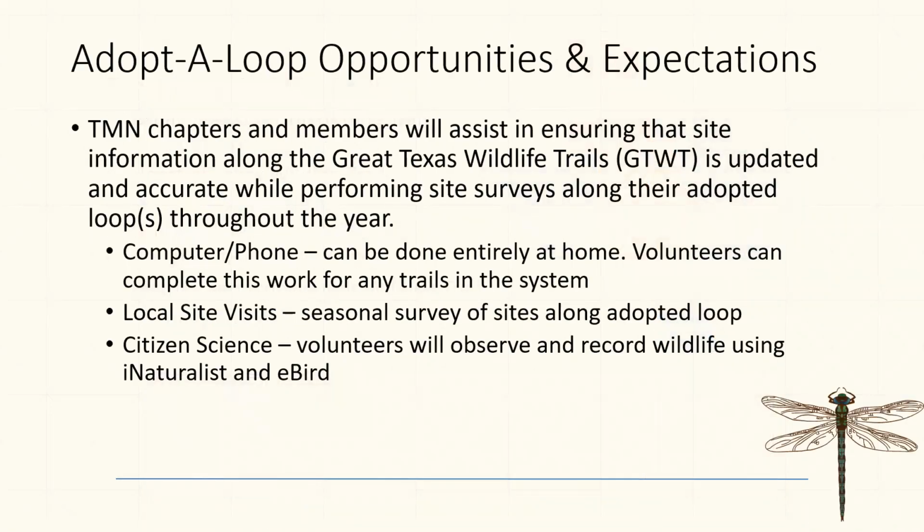Getting into what the Adopt a Loop project is, we're inviting you all, the Master Naturalists chapters across the entire state, to adopt those loops of the wildlife trails that fall within or near your local chapter boundaries. There are several ways for volunteers to assist with this project, and as with most things, a lot of this can be done remotely via phone or computer, especially in the initial phases.